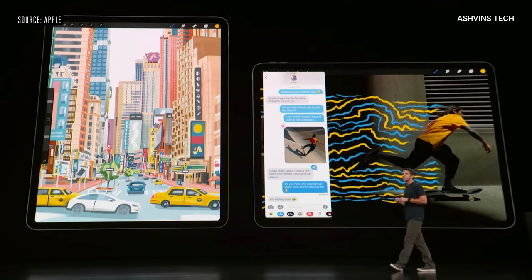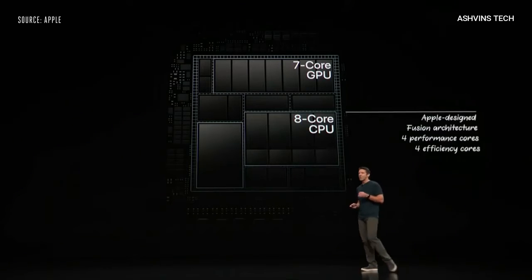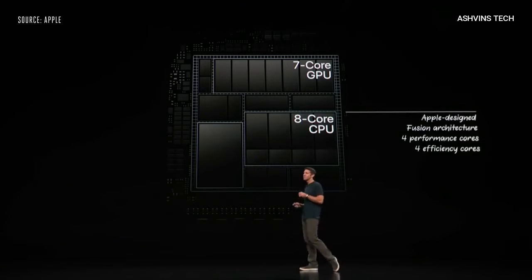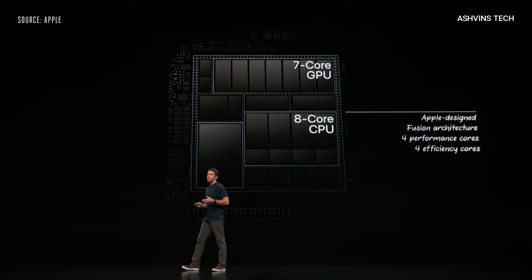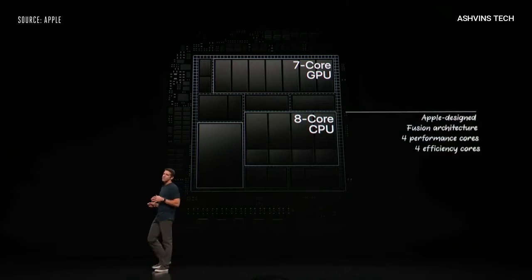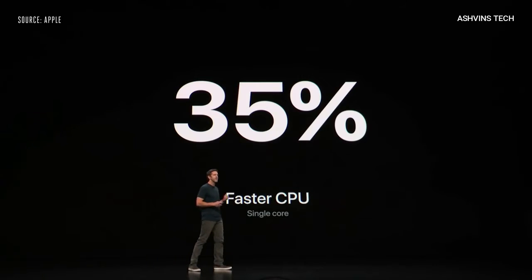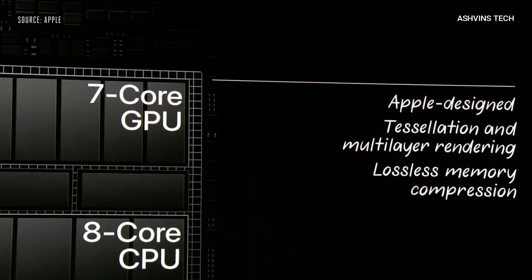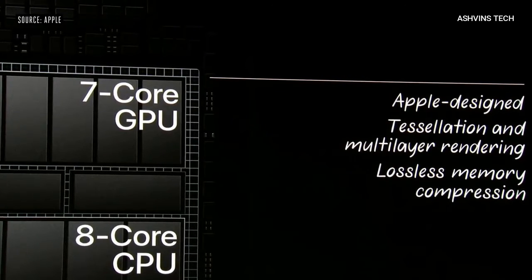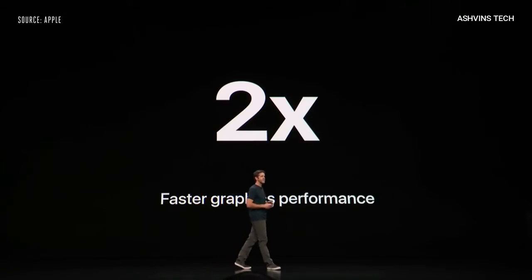Because these new iPad Pros are powered by the all-new A12X Bionic. The A12X features an 8-core CPU with 4 performance cores and 4 high-efficiency cores. And with our latest generation performance controller, multi-threaded workloads can now leverage all 8 of those cores simultaneously. Single-core performance is up by 35% compared to last year's already really fast iPad Pros. Multi-core workloads are now up to 90% faster. The A12X Bionic has an all-new, Apple-designed 7-core GPU that delivers 2 times the performance of the previous generation.